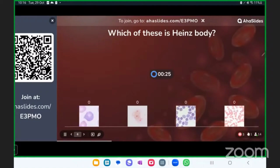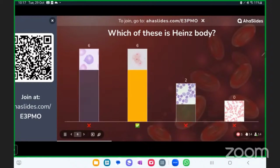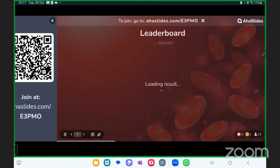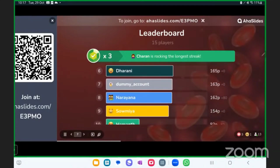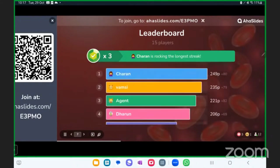Which of these is Hind's body? So you guys have to identify which one is the Hind's body here. So let's test your image knowledge here. You can spot the abnormalities. Five seconds to go. Okay, so we have equal distribution. Let's see the leaderboard. Okay, now it's Charan, followed by Vamshi, then the agent, Dharun, Tanya, Dharani, Narayan, Soumya. And we have so many people below that also. Great. So, guys, there are 7 more questions. So, let's go on to the next question.